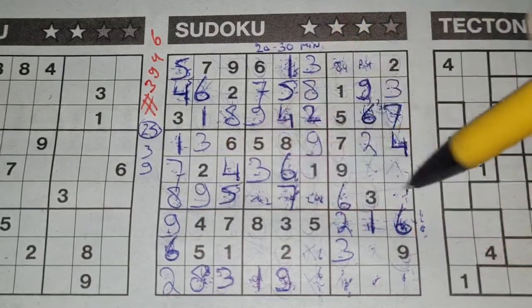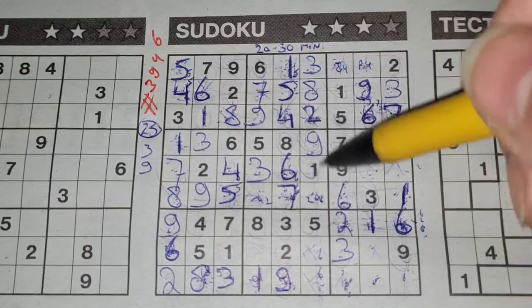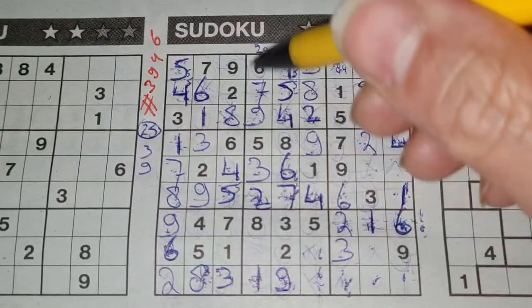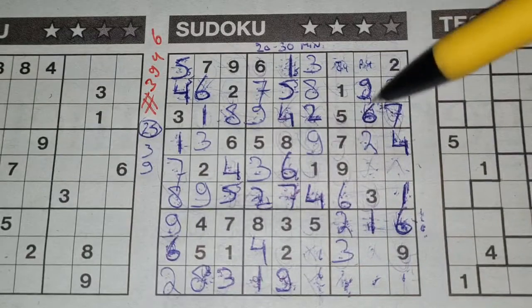One box left in this row for the number one. Okay, now we have a two there, so this box cannot be two anymore. That box should be a two, and this box should be a four. Four in this column, four in the middle column. So the only place left for the four should be there.